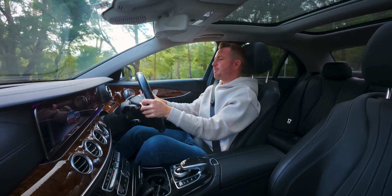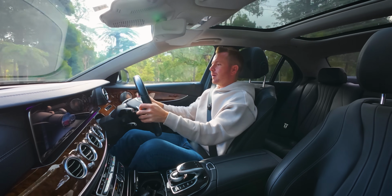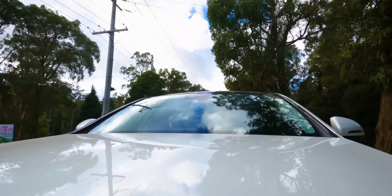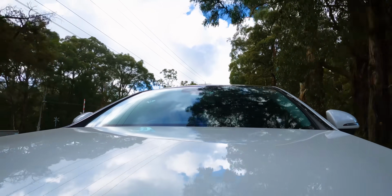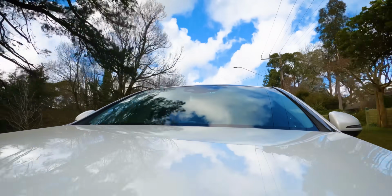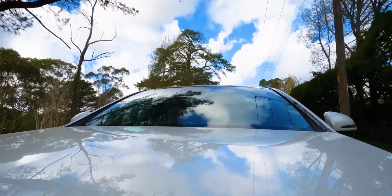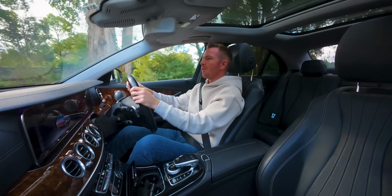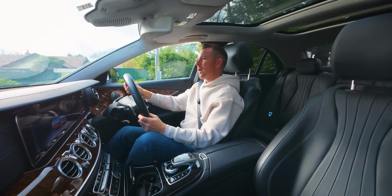And also you can change the gears manually using these paddles. Not that I'd bother, to be honest. If you leave it to its own devices, it does a pretty fine job. So if we floor it down, kick down to third, nobody needs more power than that. 328 brake horsepower is plenty.